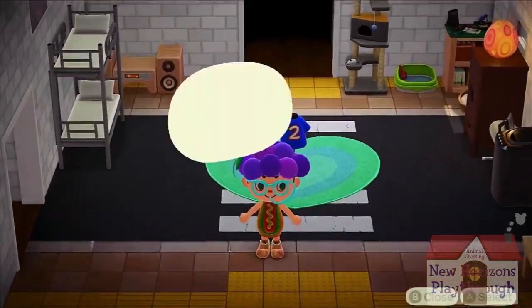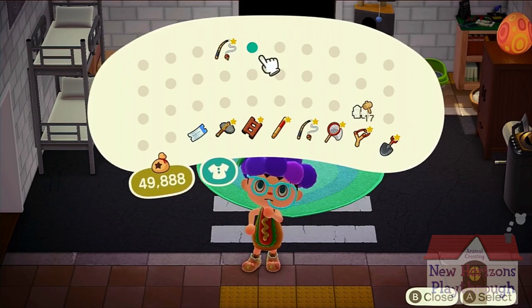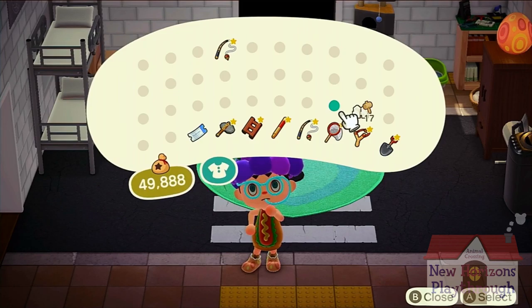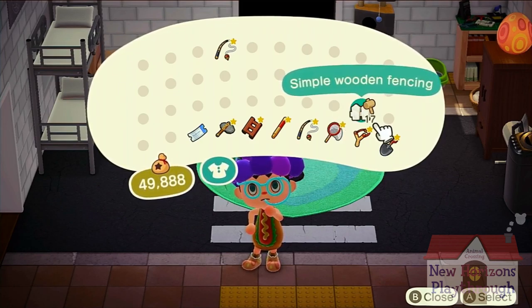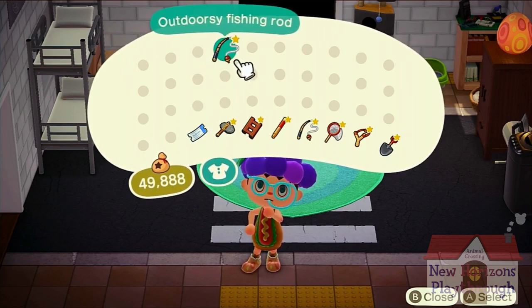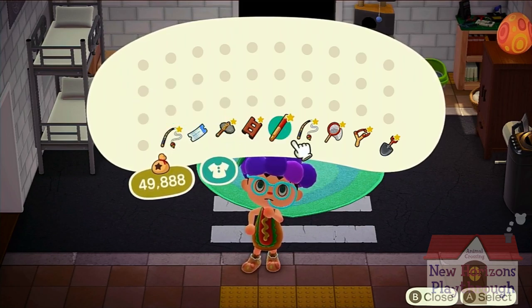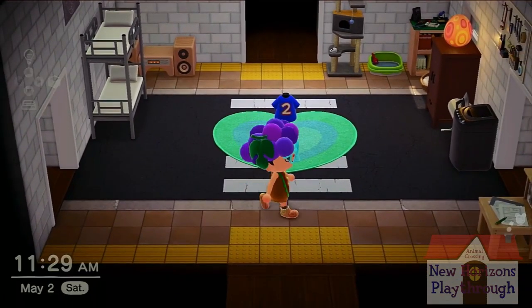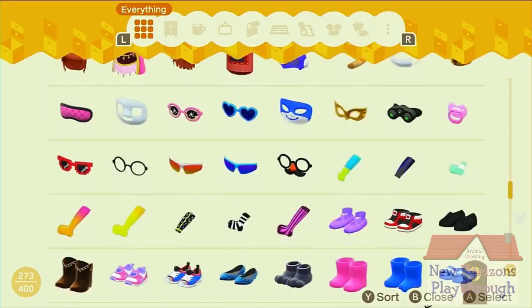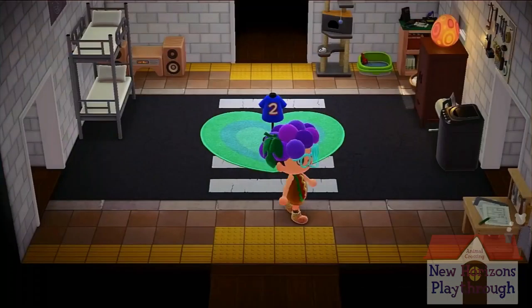Alright, is there anything else I needed? Put this in storage for now, as well as this. Actually, I wonder if the outdoorsy ones last longer. Maybe we should hold on to those. We'll hold on to this, because we don't usually catch many bugs on the tours. Oh, but what if the Mayday one is different? I'll grab an extra net, just in case.